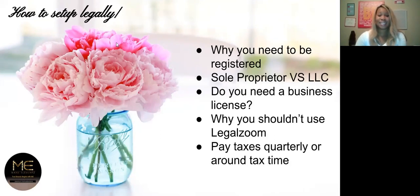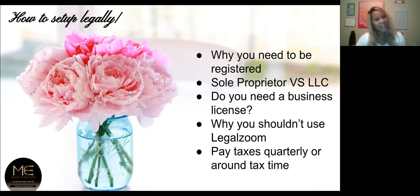Okay, how to set up legally. This is very important. Why you need to set up legally and why you need to be registered. Because in America, we have to pay taxes. And so if you are running a business and getting paid, then you do have to pay the government for whatever people are paying you. Okay, so you need to make sure that you are set up legally so you're not operating illegally and get caught, and then that can be even more problems for you. So make sure you get your business registered when you can.